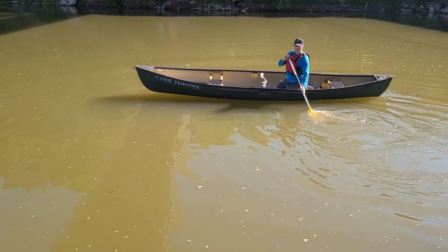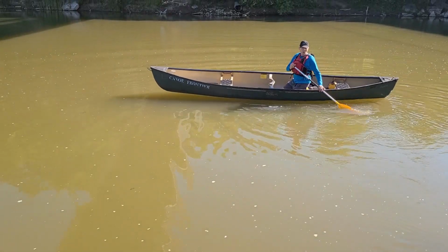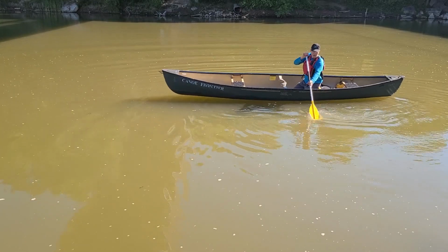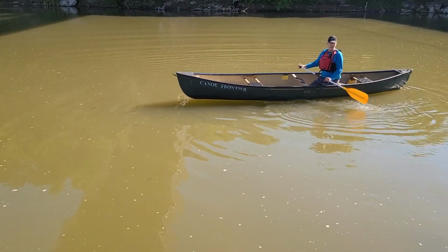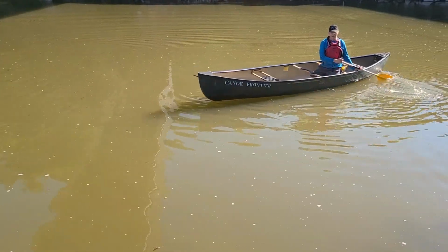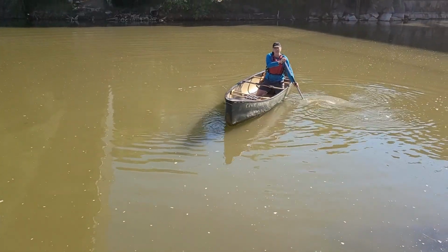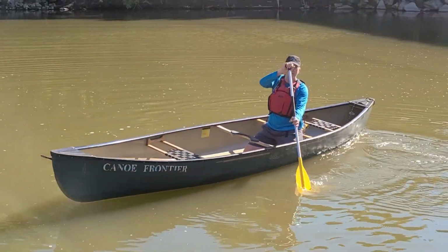If I move the paddle forward or backwards from the center of the canoe, or further away from the canoe, it can make a big difference in how it turns. So that just moved me sideways. If I move the paddle to the back and do a pry, it can start spinning me around like that. That's the forward stroke and pry stroke.